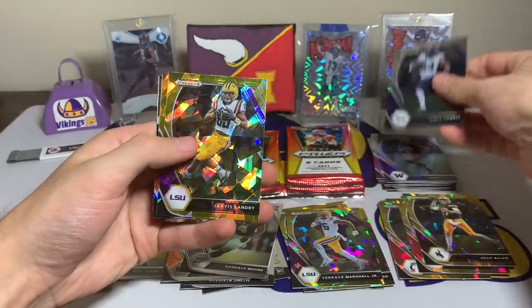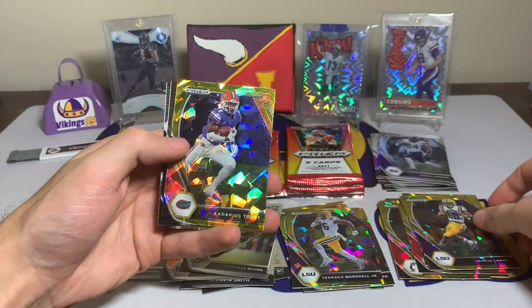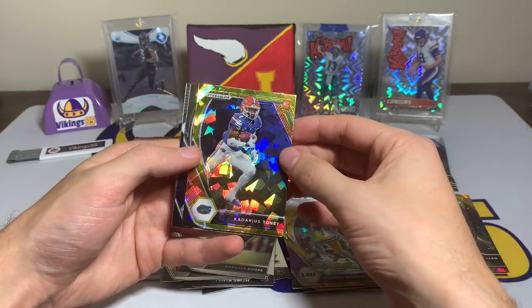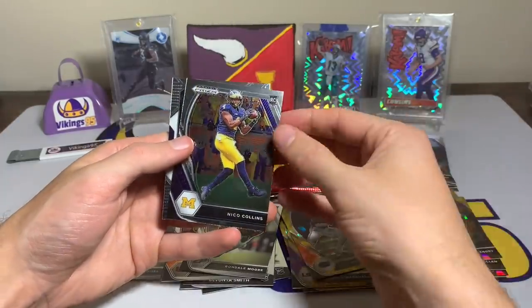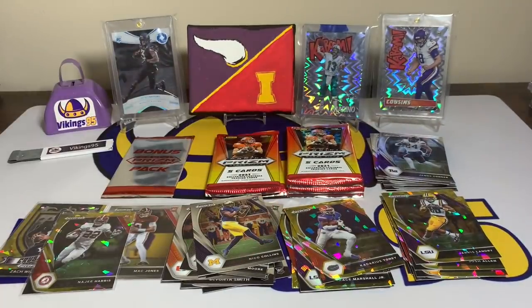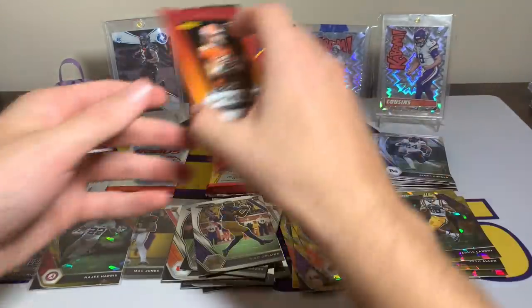James Conner, a Jarvis Landry, cool Jarvis Landry gold. Kadarius Toney, has he been injured? I haven't heard much of him from the Giants. I can't remember if he's injured or not. But Kadarius Toney, rookie. Nico Collins, and another Zach Wilson. Zach Wilson All-Americans rookie card. Nothing super crazy, but still cool.